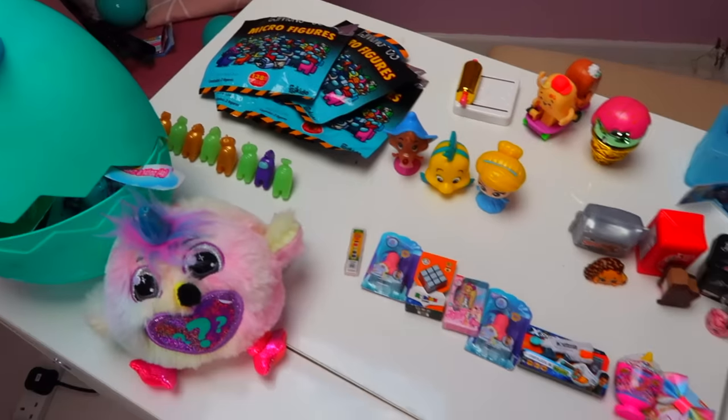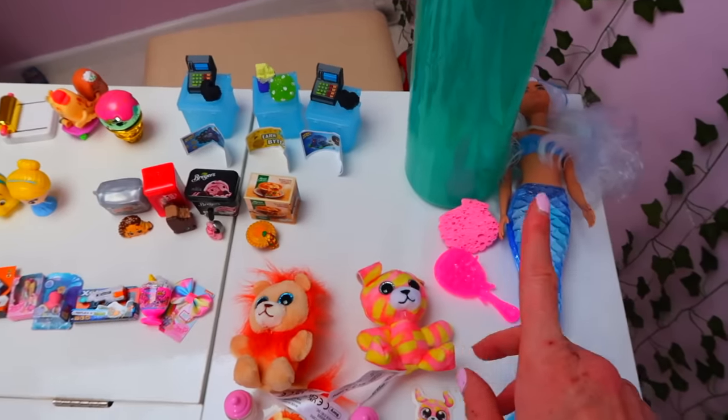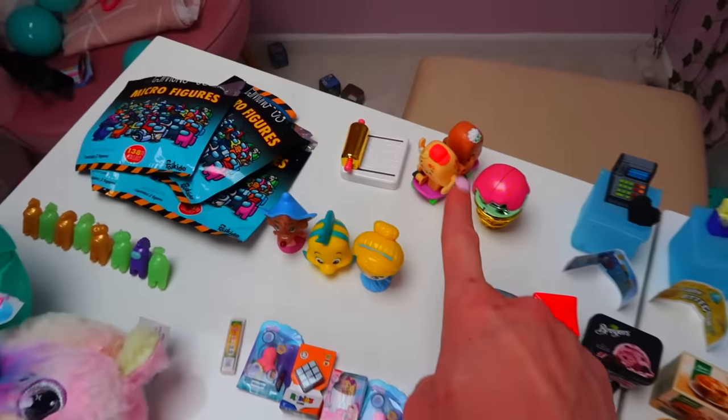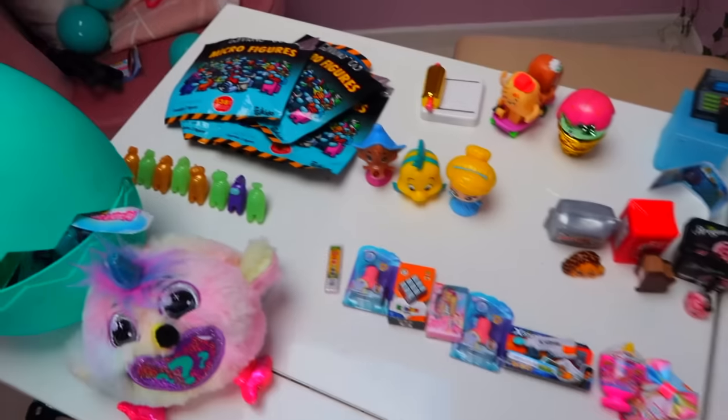And as per usual, make sure to comment down below what your favorite mystery toy was from today. I think mine was probably Oh My Gif. I actually loved these because I thought they were like fidgets. But let me know what your favorite was.